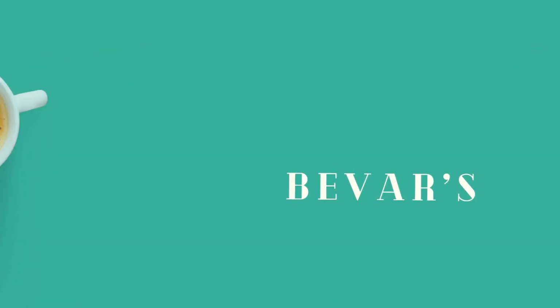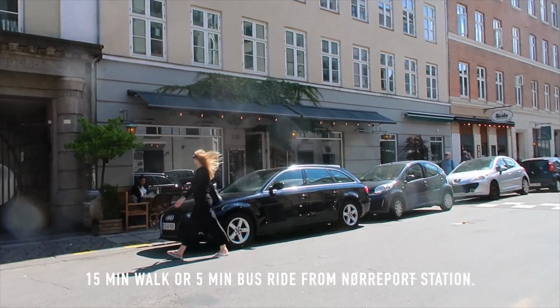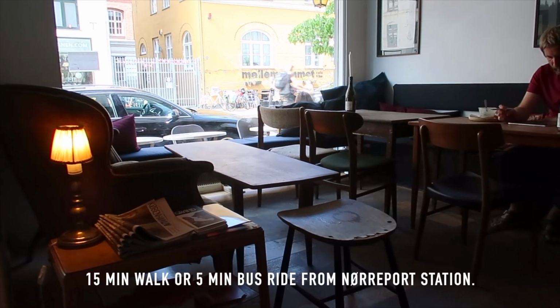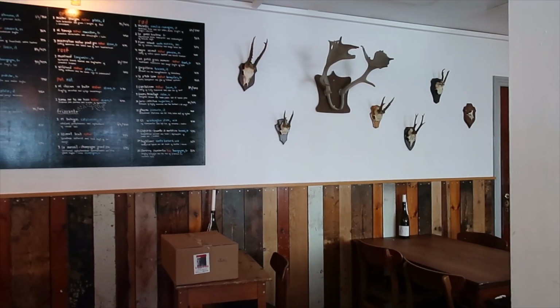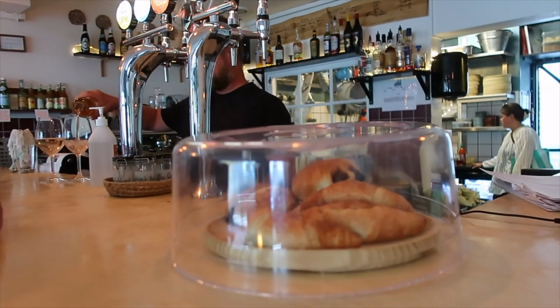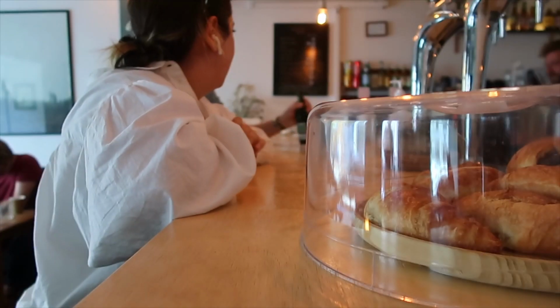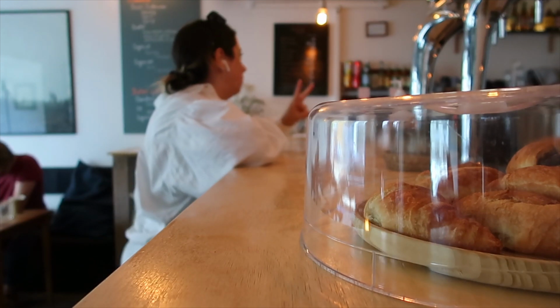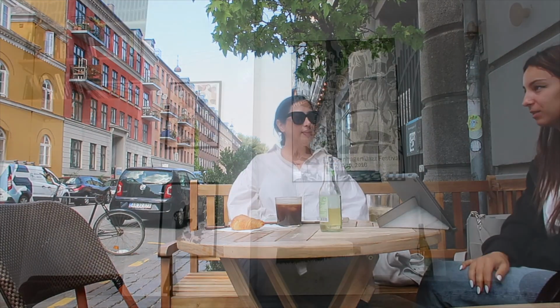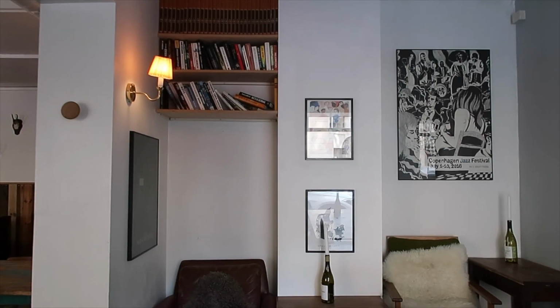So the first one is called Bevar, and it's one of my favorites. I love the atmosphere, it's very woody and very thrifted, so I love it. The prices are okay, actually. The staff, they're very nice. There's not a lot of choices of pastry, but you can always order food. And there is space to sit inside and outside. I love it. I really love the atmosphere.